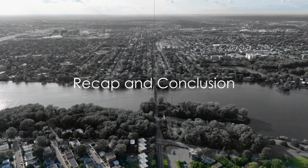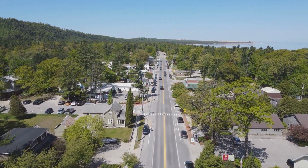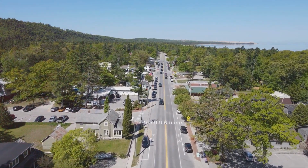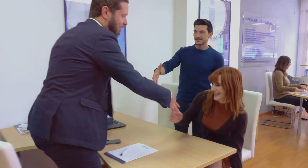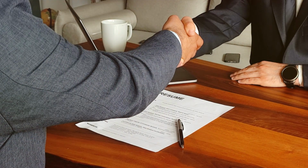So let's recap the steps to buying a home in Greenwood Lake. 1. Engage a local real estate agent. 2. Get pre-approved for a mortgage. 3. Explore the listings. 4. Make an offer. 5. Schedule a home inspection. And 6. Close the deal.